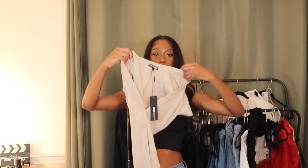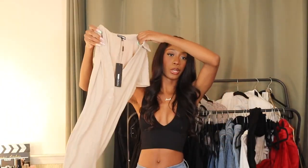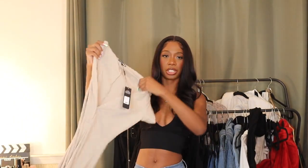That is it for the styling portion of the video, but I did get some other things from Fashion Nova that I didn't end up styling for this video, but nevertheless still want to show y'all. So first, we just have another romper here. This one I was going to wear on vacation, but I think she's just a little bit too big.